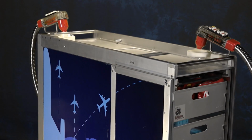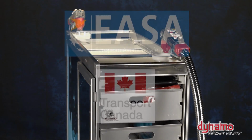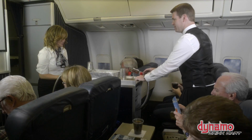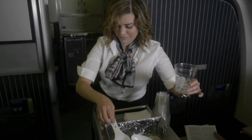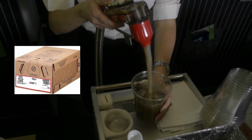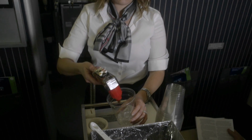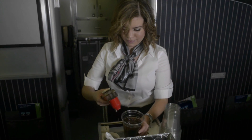We also hold certification from EASA, the European Aviation Authority, and Transport Canada, with other regions pending. Our system will utilize the same beverage cart manufacturer the airlines currently use, with no additional limit on weight restrictions. No costly aircraft modifications are necessary to switch to the Dynamo cart. The cart utilizes the same industry standard bag-in-box drink syrups currently manufactured by all major soft drink suppliers and used in food establishments worldwide. You can provide a fresh, quality fountain drink right in front of the passenger's eyes, safely, effectively, efficiently, and for as much as 50% of your present overall beverage costs.